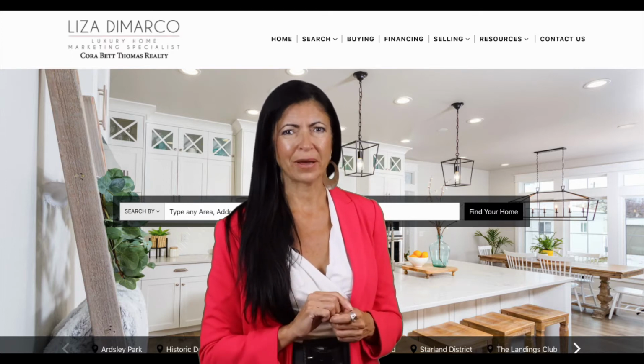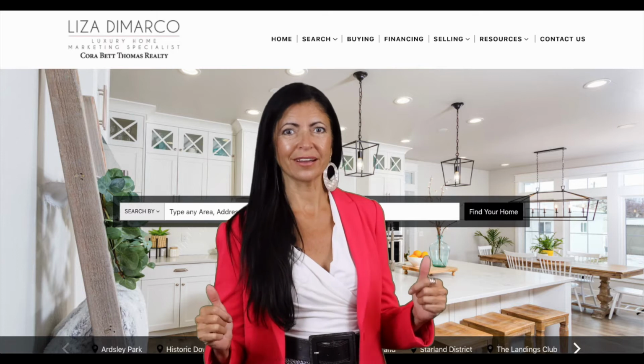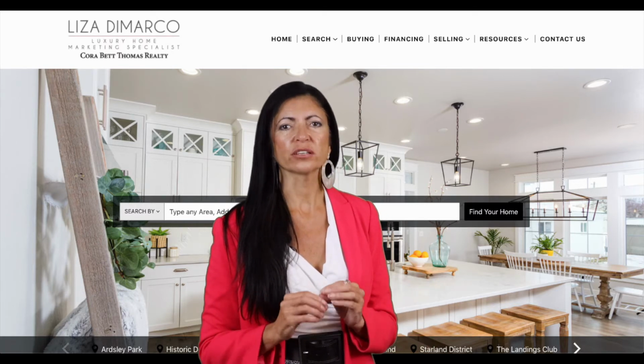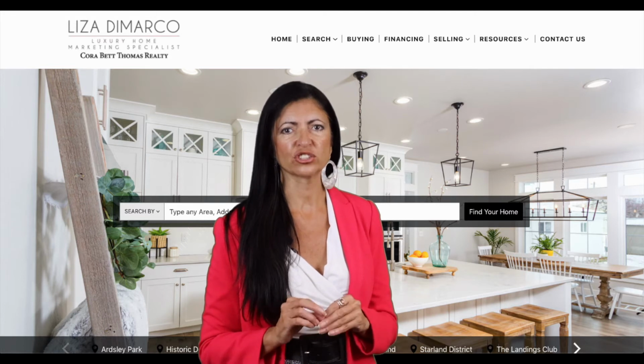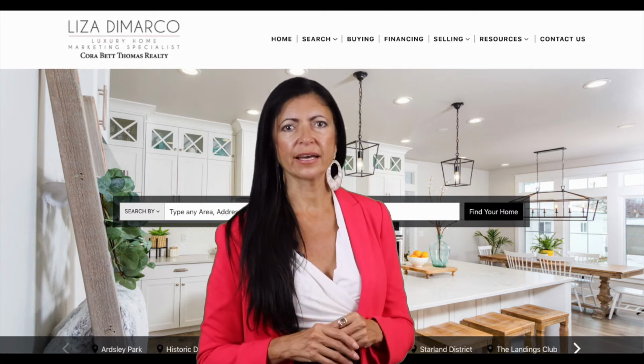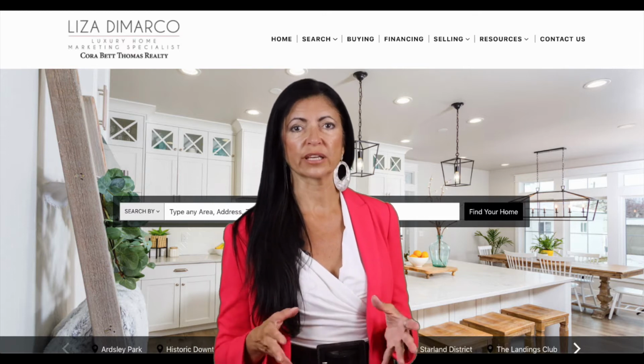Now, what about $1 million? What if I go to $1 million? Well, the $1 million price point is probably the hardest price point to find in Savannah, Georgia. It's very popular. The home is like the perfect size. It's under 4,000 square feet usually.